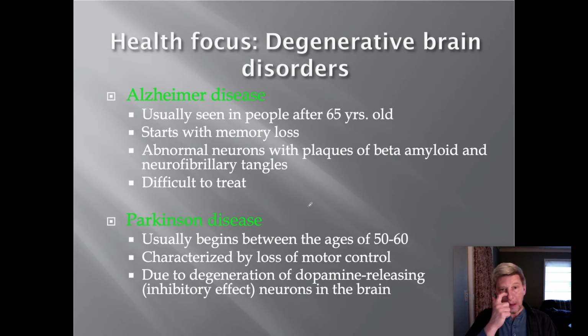Now, last thing that we always talk about in any unit is things that can go wrong with that particular system. And so here today in the health focus, we're going to talk about, very briefly, degenerative brain disorders. I'm sure that everyone has heard of Alzheimer's disease. This is a disease that's usually found in older folks over the age of 65. It begins with loss of short-term memory.